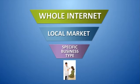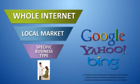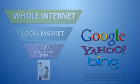It's no coincidence that Google, Yahoo, and Bing all now have special divisions for this one purpose and this one purpose only, and that's because this is what's working, and it's time for you to zero in on this and start capitalizing on what's working now.